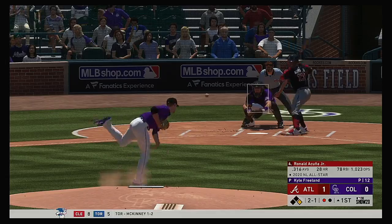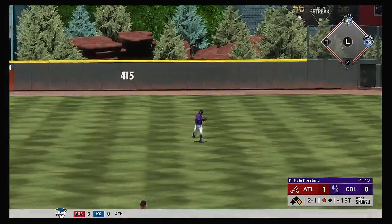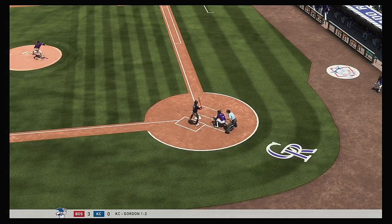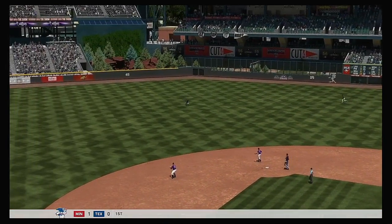Into the box, Ronald Acuna. Ground ball sent back up the middle, and that's through for a hit. Wow, I'm shocked he even pulled the trigger on that pitch. He might have been fooled right there, but he was able to keep his hands back and scramble a good pitch for a base hit.